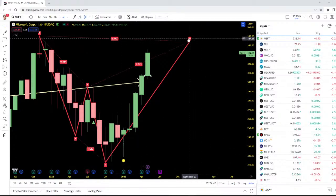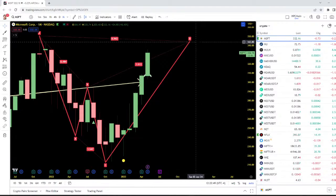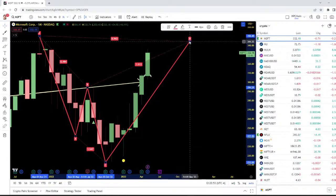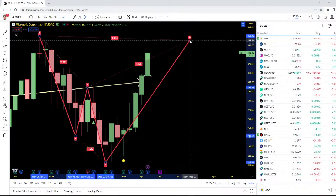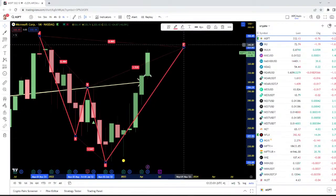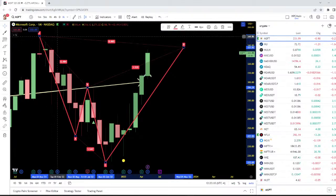Forget about the breakout move. We just need to complete the parameters for the shark here, which is 886 is almost there. 1618 breakout of that down thrust is 345. Okay, 886 is 338. So Microsoft's 332 now. Still have a couple of things.